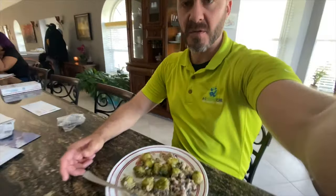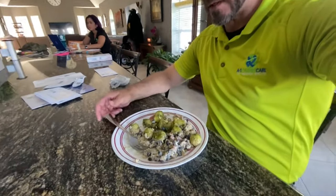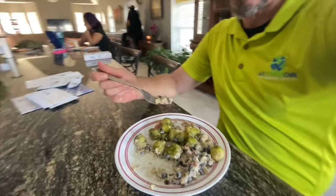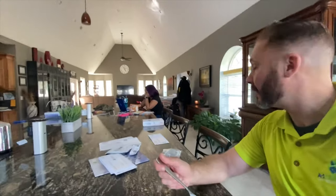Been a few days since you guys got to see my vegan lunch. So this is my vegan lunch: Brussels sprouts, black beans, brown rice, tomatoes with some vegan sour cream, and some olives. And it's delicious. You want some, Angela?